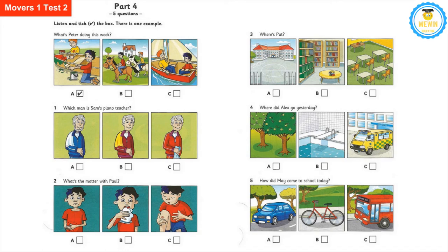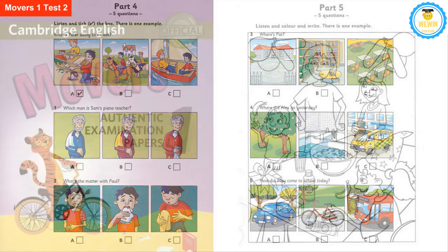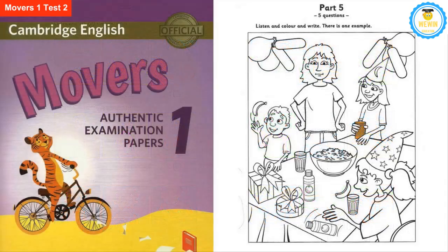That is the end of part 4. Part 5. Look at the picture. Listen and colour and write. There is one example.